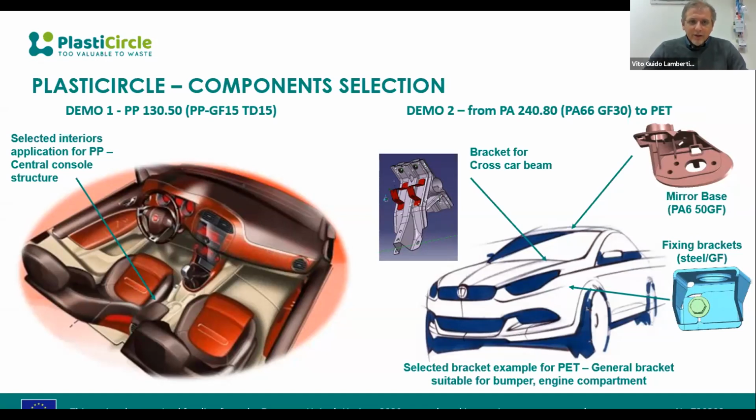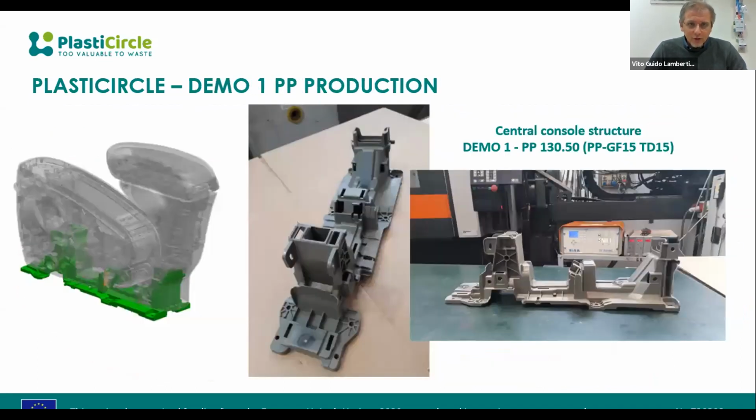The first one is a production mold that today is in application on our 500 electric. And the second one is a mold that was existing, with a bracket for industrial vehicle, and that was used as an example of demonstration of PET compliance with respect to polyamide. And so this is the first sample.